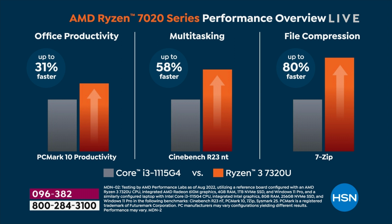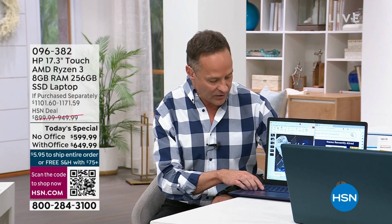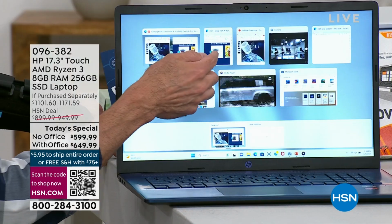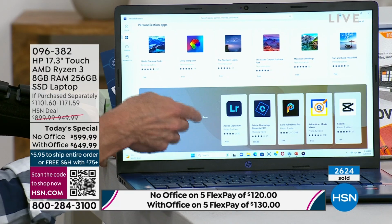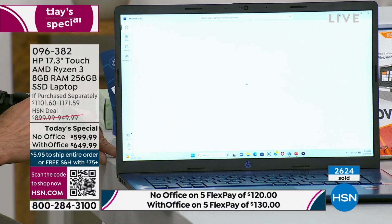This is 31% faster than a Core i3 processor when you talk about office productivity. So your Word, Excel, PowerPoint, Outlook, Access, those things that you do every day, we're putting a little bit of time back into your day. Multitasking, up to 58% faster in multitasking. So like right here, I have 1, 2, 3, 4, 5, 6, 7, 8 things all open at the same time, including, I'll remind you, the Microsoft Store is here.